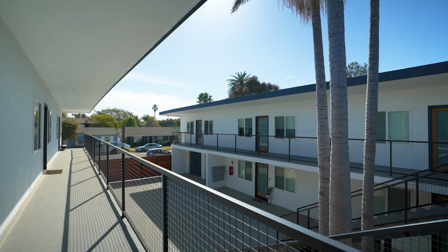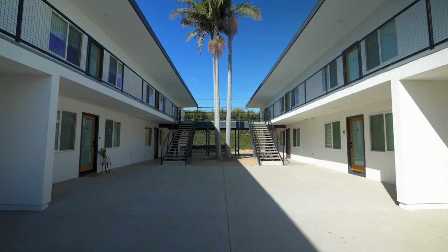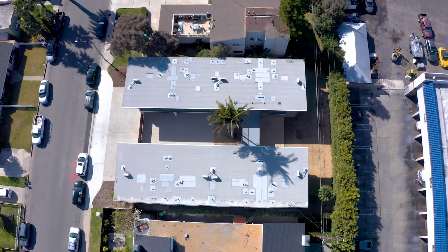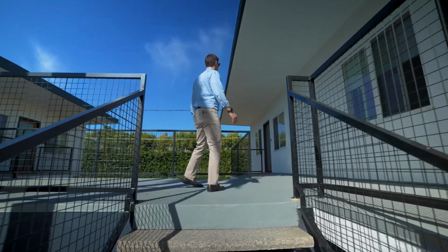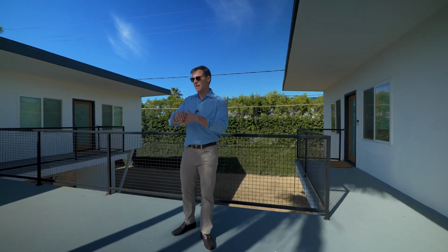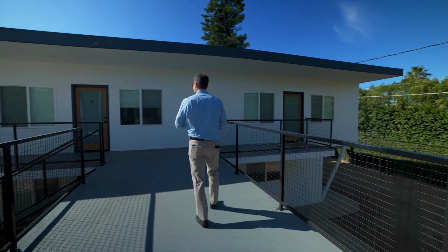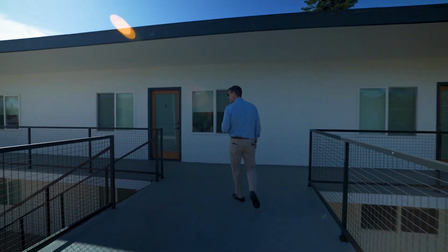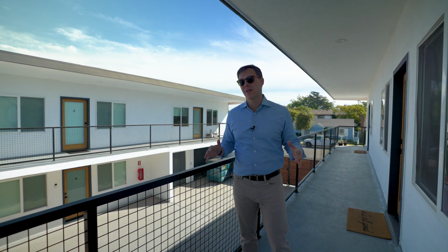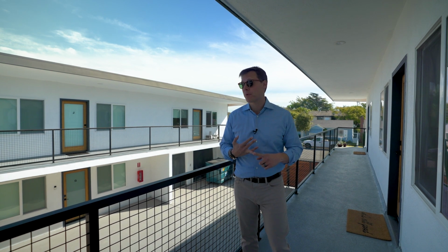All right, so all new stairs, railings, all the concrete has been done. All the nice paint. Windows are updated. The nice modern style doors really give this that mid-century modern type vibes. The ownership has spent approximately $1 million renovating this property. That includes all 12 units on the interiors and the exterior of the property.